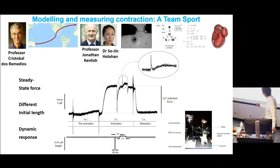So we're able to change different lengths. We can look at steady state force curves. We can do rapid length steps where we detach all of the cross bridges, and we can watch as they recover at a steady calcium and length. We can do short length perturbations up and down, perturbing the cross bridges but not having them all detach, and looking at how that changes their cross bridge kinetics as they enter an equilibrium state.